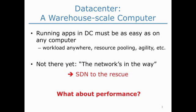But just to give you a sense of where I'm coming at this from, there's this vision that the data center is going to be this warehouse scale computer. It's just going to be this collection of resources that we can pool and run this one infrastructure that's going to run all of our applications. And for this vision to really materialize, we need to get to the point where running an application in the data center is as easy as running it on any other computer. It should just be very trivial.